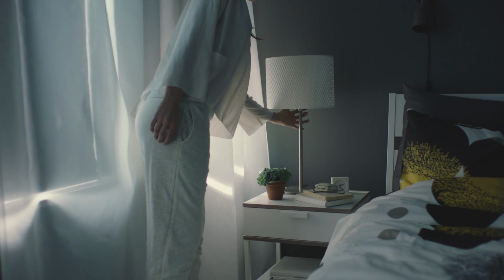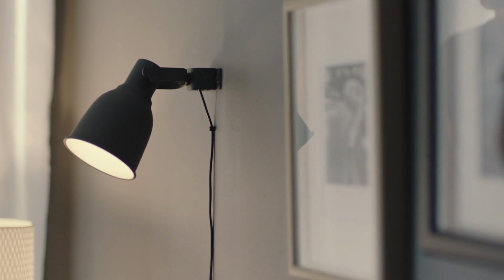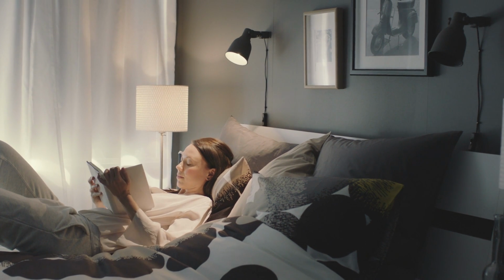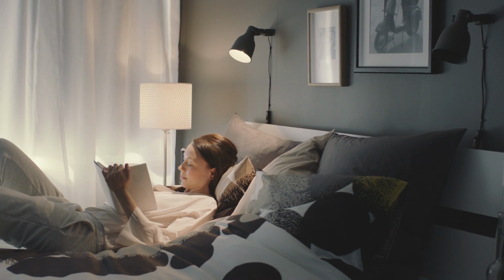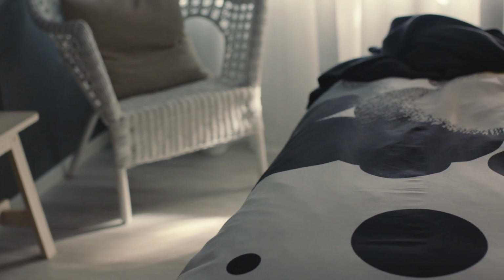A mix of light sources at different heights around the room provides the right mood lighting to make the bedroom feel cozy. Bedside lighting does this job too, as well as offering functional lighting that can be directed right where you need it. Choose a color scheme for your bedroom.